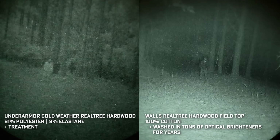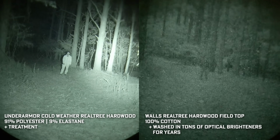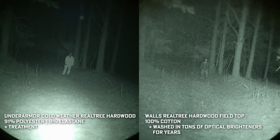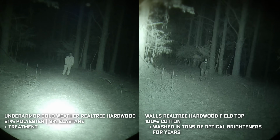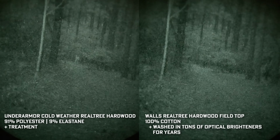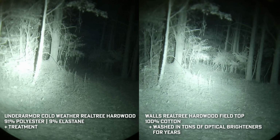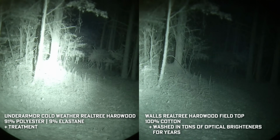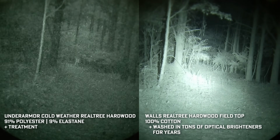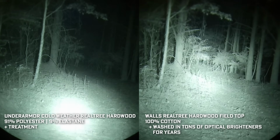Whereas Josh's Under Armour uniform is made of 91% polyester, 9% elastane, but it's also heavily treated with water repellent, and you can tell just by feeling the material that it feels somewhat plasticky. This makes the light bounce. This destroys the NIR properties of the camo pattern. You cannot see the camo. And this is going to be true for just about any kind of top that you're wearing that is a rain cover of sorts. It is designed to repel things, including light, and it repels more light, and it covers up whatever pattern it might have on it.